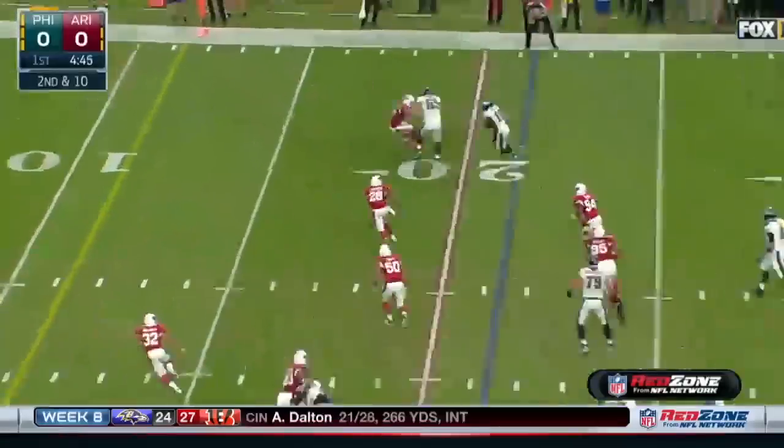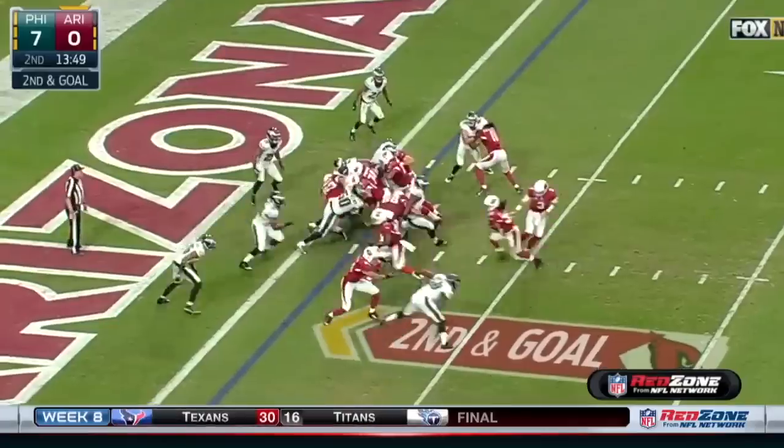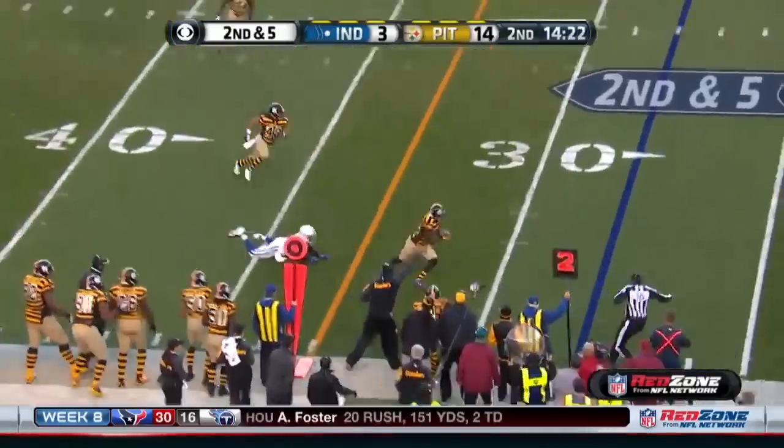Holes and quick pass to Macklin. Jeremy Macklin. Roethlisberger comes down. Downfield to go. He's got his hand. And on Ellington. Second goal to start the second quarter. Second and five. He's intercepted.